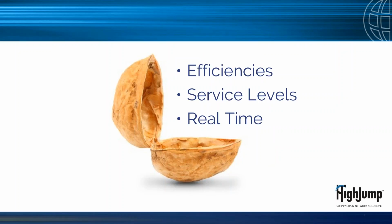In a nutshell, based on what I see and expect, there are three primary value drivers you should realize from implementing and using a warehouse management system, or what I'll refer to as WMS. The first is improved efficiencies around inventory utilization, labor productivity, and space utilization. The second is improved customer service levels in the form of on-time and accurate deliveries and being able to satisfy changing customer requirements, and real-time access to information to allow leadership to proactively manage operations.